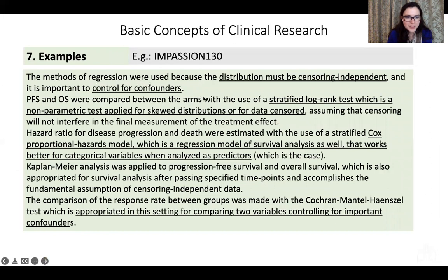I'm basically describing why they chose the tests they did to perform the statistical analysis of this trial. The methods of regression were used because the distribution must be censoring independent. Obviously, patients die, they are lost to follow-up for different reasons, and it is important to control for confounders as well. So this is the beauty of using regression models as well.